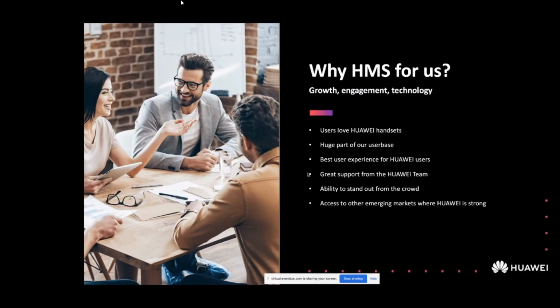So our users absolutely love the Huawei handsets. Huawei is, by far, the second biggest handset manufacturer in South Africa. And users love those handsets because they are fairly inexpensive in our local currency, and the build quality is just amazing for the price that you get. So many users in South Africa use Huawei. They are a huge part of our user base. When I pulled some stats, Huawei accounts for probably about 30% of recent signups of Namola users. So that is a very substantial user base.